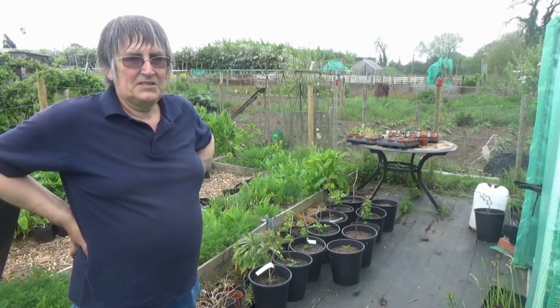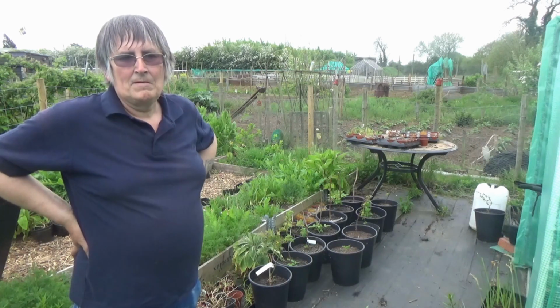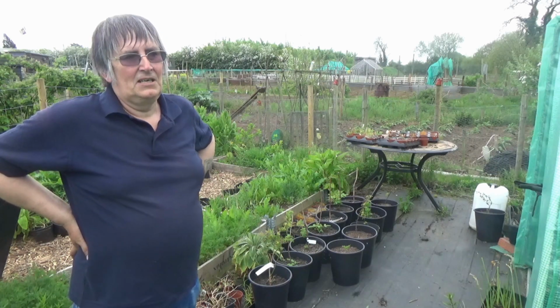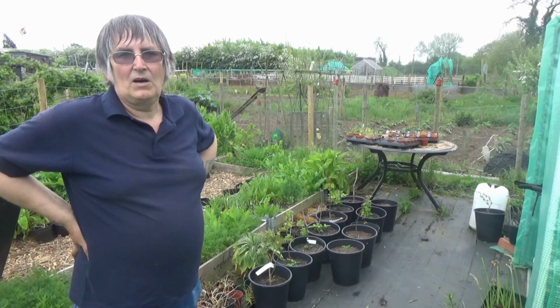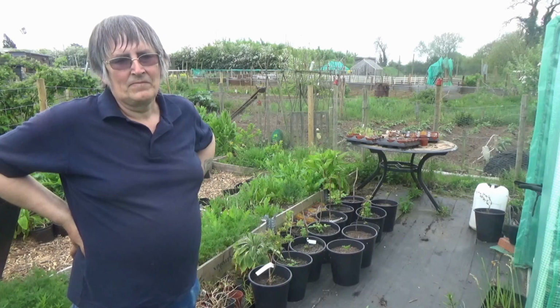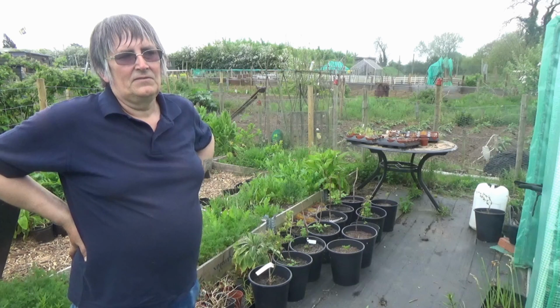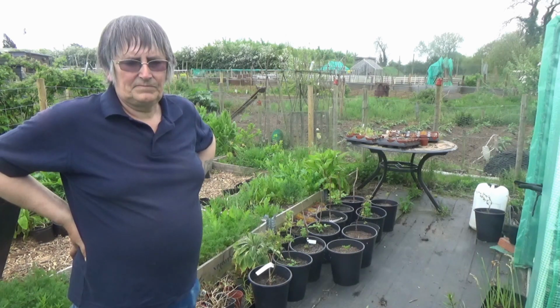I've got a lot of weeding to do. I've decided to do the potting up before I finish the weeding, because I can get on with the weeding while the plants are growing. You've got to try and think about these things when you're up against the clock.